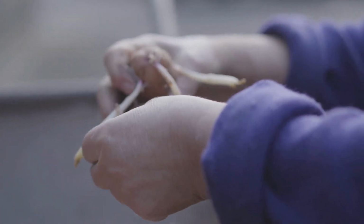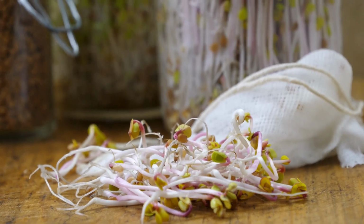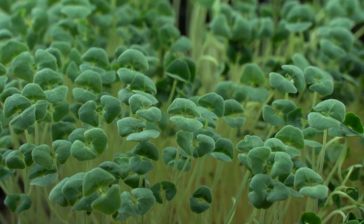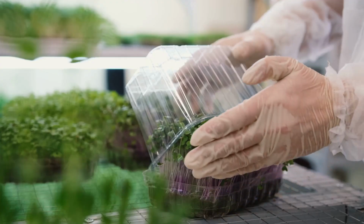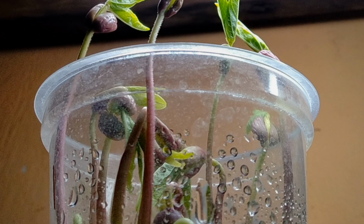Growing your own is simple. Soak broccoli sprouting seeds in a jar, rinse and drain twice daily, and in just a few days you'll have fresh sprouts. Once they're a couple inches long with green leaves, they're ready to eat. Just rinse and drain a couple times per day to keep them fresh and store in the fridge.